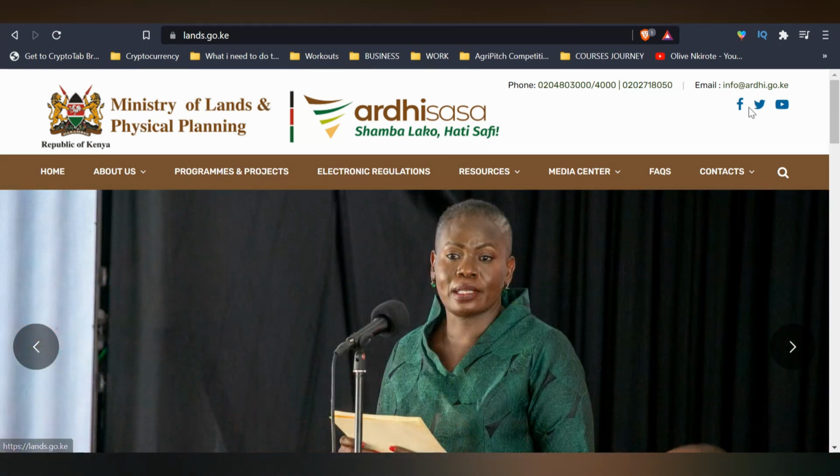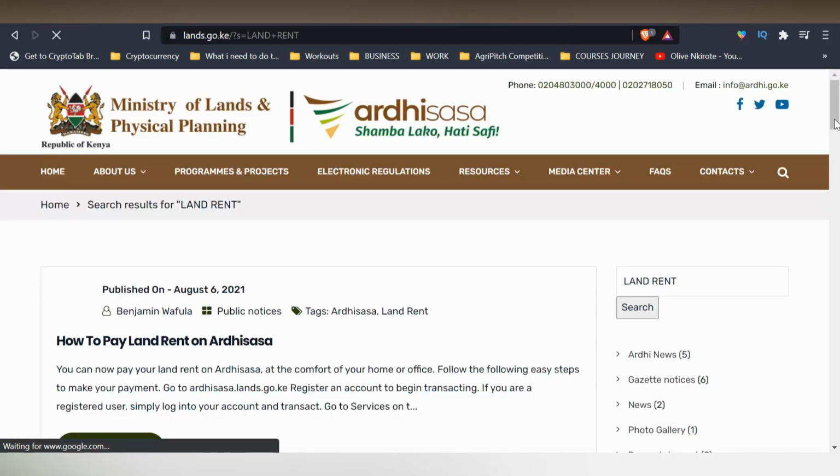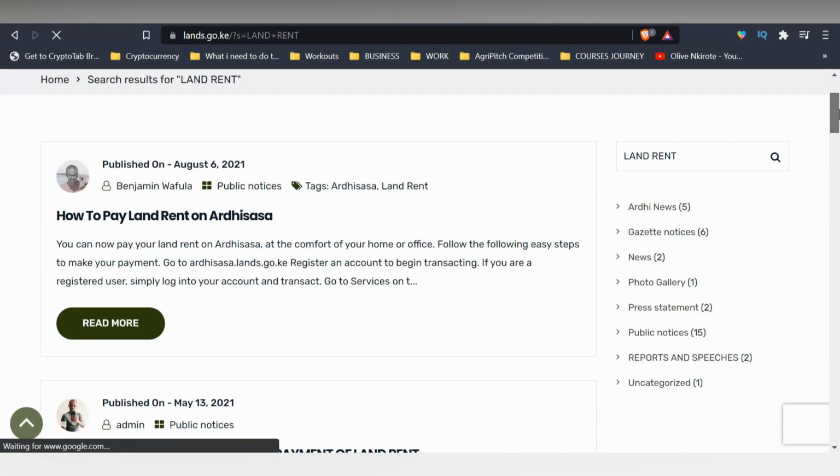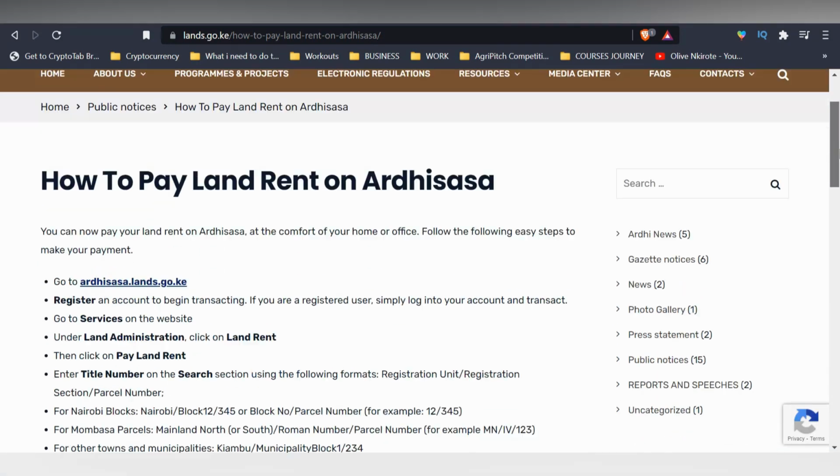When you come here, you can just go to the search bar and type land rent. So you can tell I'd already typed it, and then search that. Once you search, you're going to see this, how to pay land rent. It was just released the other day, literally August 6th 2021, and you can click read more, and you'll see the step-by-step process as to how you can pay for your land rent on this platform.